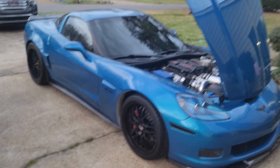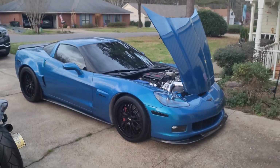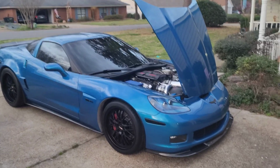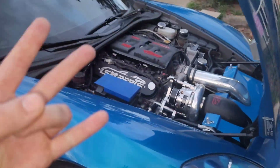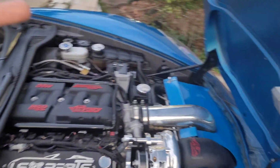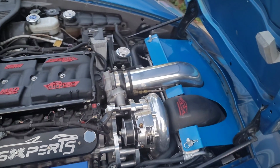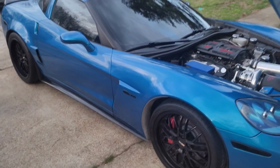Give you a little overview of what's all done to the Z06. It is an 08 Z06. It is Jetstream Blue. It's stock bottom end. It's got heads, cam, intake, with a blower, a little baby blower, V3 TI trim, running 6 pounds, made 856 to the tire.